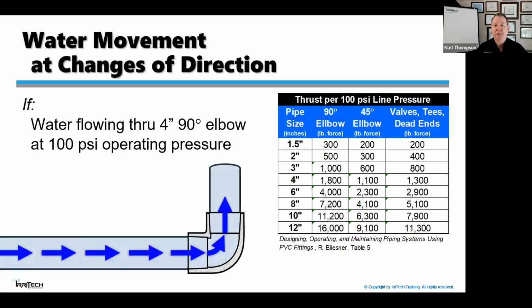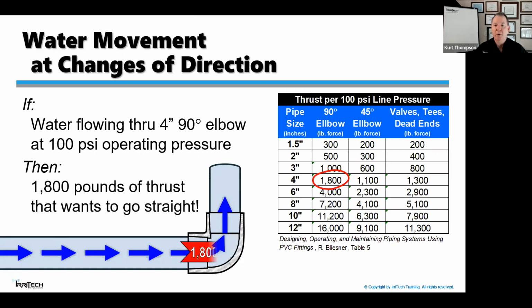So let's look at a couple of these things. And of course, we're setting this up to talk about how we prevent some of this force, or minimize the force. So if you look at this example, water through a 4-inch 90 elbow at 100 PSI operating pressure, if you look at this chart, and this chart is pretty well known, but this one comes out of a document that I'll show you at the end, and talk about how you can copy it: designing, operating, maintaining, and piping systems using PVC fittings. It's a study from the late 80s. And you can see that at 4-inch, a 90-degree elbow creates 1,800 pounds of force. That's not pressure, that's force. That's pressure over an area.